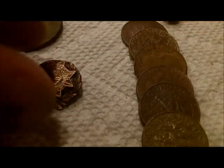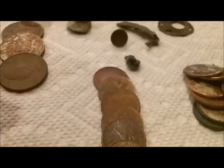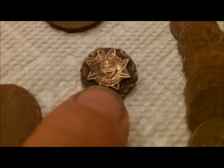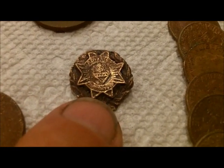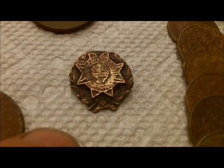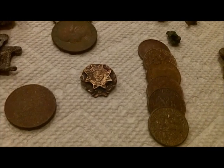Fair amount of dives. That's the best of it. I don't know what it is, but I like it. Some kind of pin. I don't know if it's military. It's got oak leaves on it, both sides of it. Some kind of star thing. It's got writing at the top, writing at the bottom, but I'll be damned if I can make it out. Even with a magnifying glass, you can't read it.